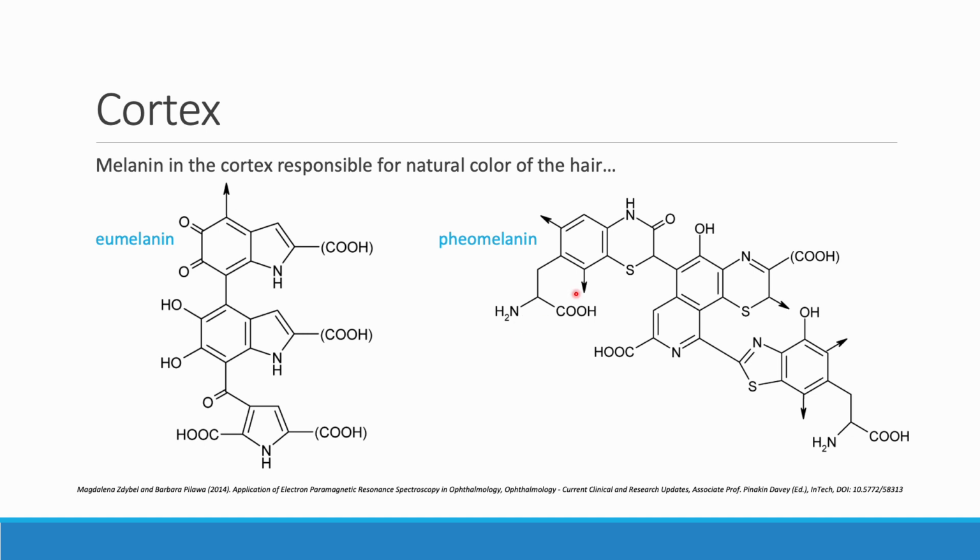Pheomelanin, on the other hand, is similar in structure, but it has some differences. We see this sulfur group right here.